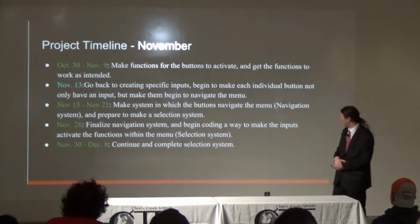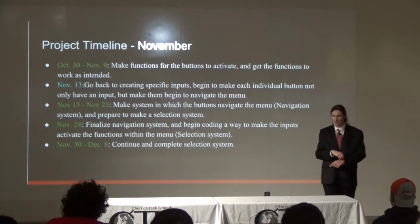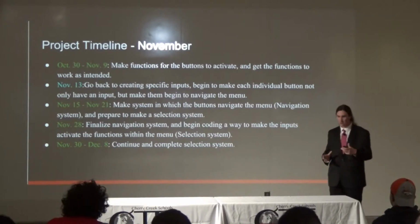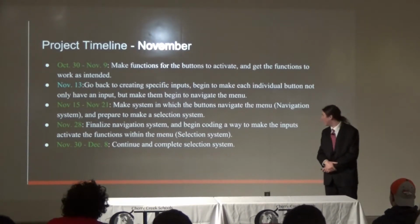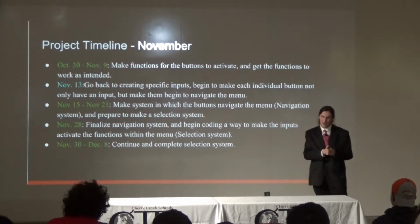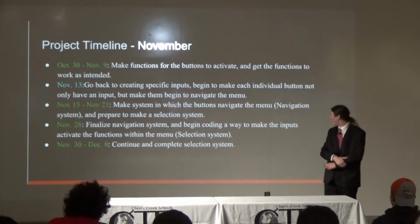And then on November 13th, I added in more inputs because I only had like 3 at that point, and I wanted to make 9 because I wanted a 3x3 grid system. And then I also made the buttons actually navigate that entire grid because previously all I had to do was go left and right. So I had to add a component to it.